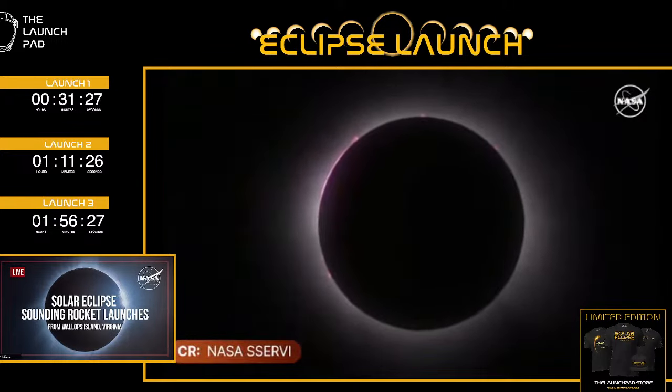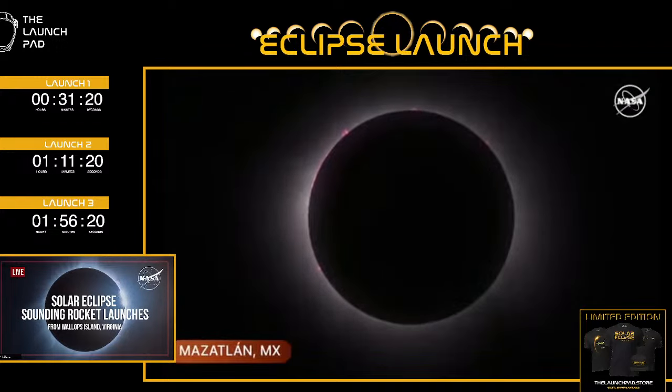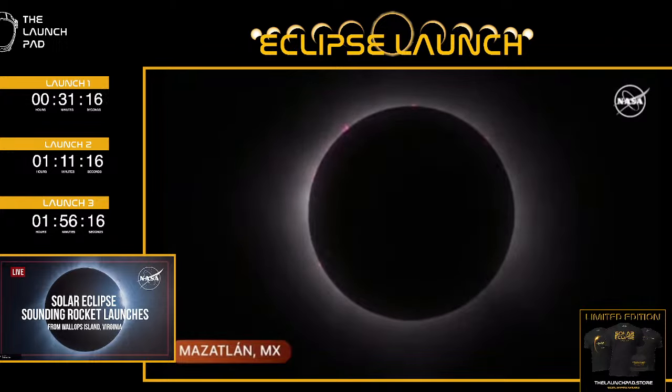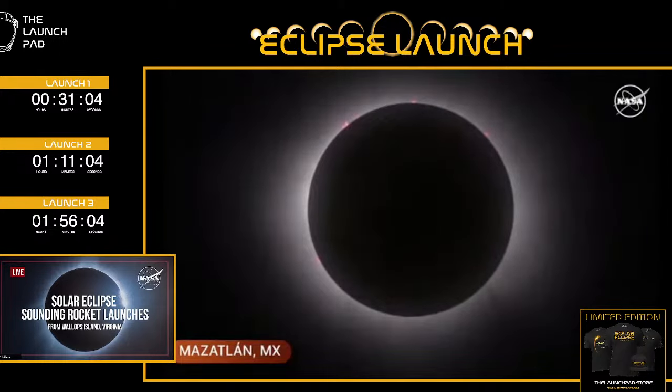Oh, look at that. Wow, the diamond ring. That's right. Woo! We're not there, but I feel the energy just watching it. Yeah, because of the craters and the peaks and valleys on the moon, we're seeing the last bits that are just getting through, and now we're getting to totality. This is great. You're starting to see those pink fingers out there sticking out.